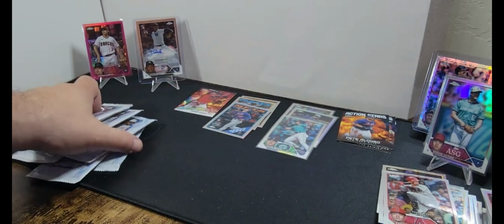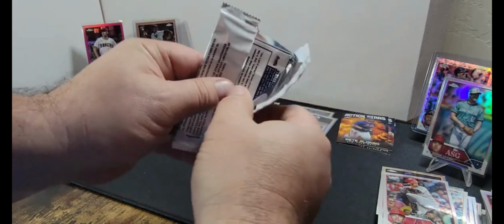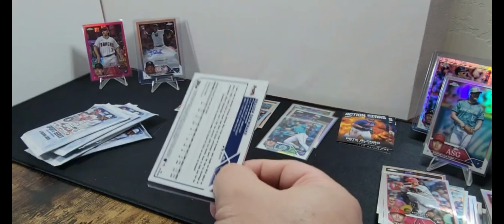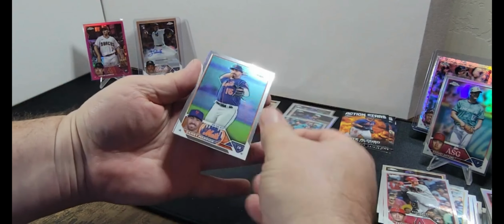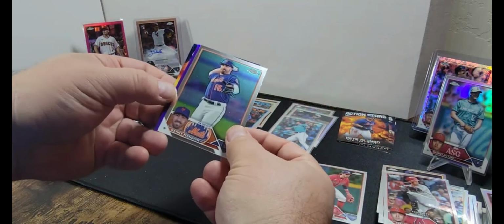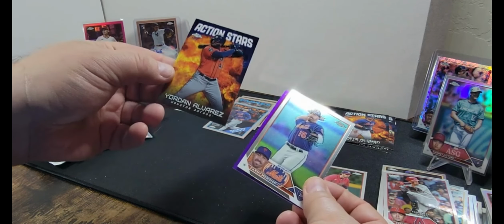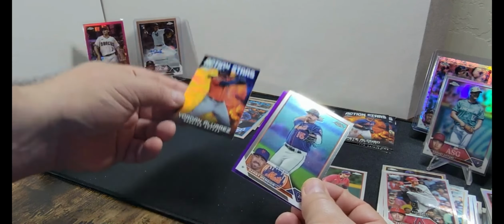These are cool looking cards. Whew. We're getting there, people. What else are we going to end up getting in here? What else could we get? Purple. Okay, we'll take purple. Braden Shumake. Danny Mendick. Jordan Alvarez, Action Stars. Okay.